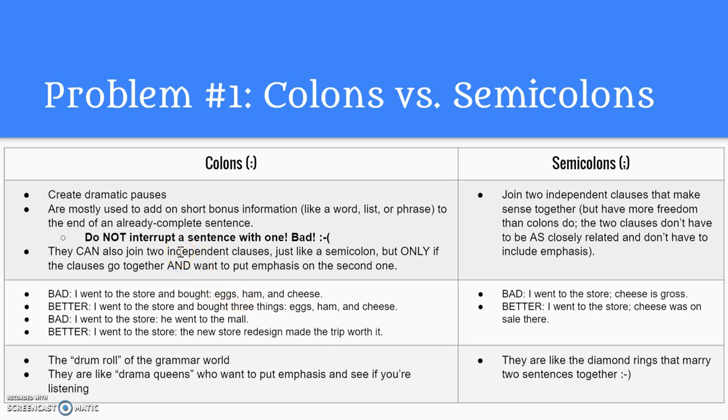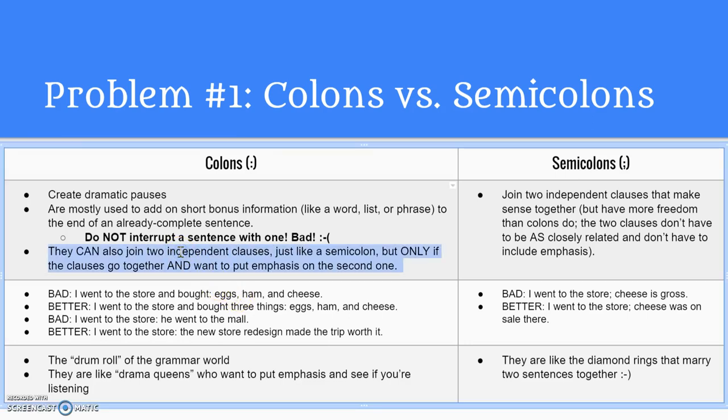Here's the tricky part. Colons can join 2 independent clauses together, kind of like a semicolon, but only if the clauses go together and if we want to put emphasis on that second clause. So I can't say, "I went to the store: he went to the mall," because those are 2 clauses of equal emphasis and there's nothing special about the second one, really. But I can use a colon here.